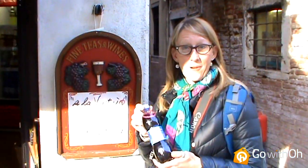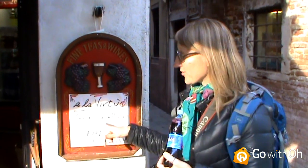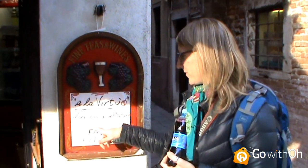Okay, so now we have our wine in our bottle. It's actually called, we learned the name, called Vino Fusi in bottiglia, so like fresh wine in a bottle.